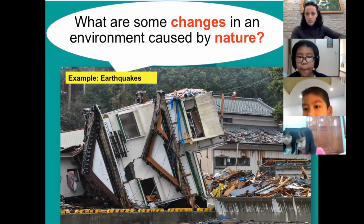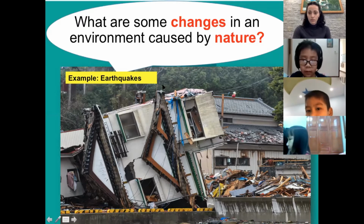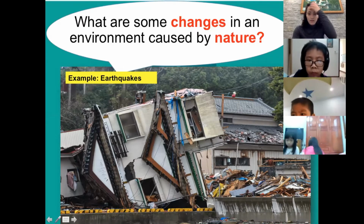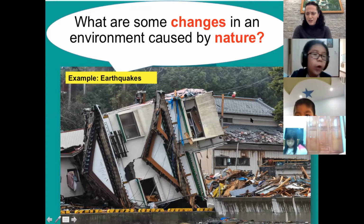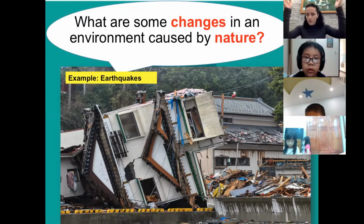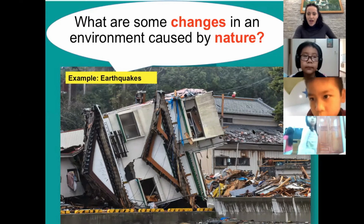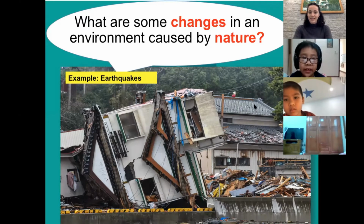Or ice. Or hail. Yeah, maybe ice or hail changes the environment. That's a good one, Teddy. How about Simon? Lava. Lava, right? Well, what does lava come out of? Volcanoes. Volcano. Nice one, Simon. Dami, go ahead. Landslide. Oh, that's a great one.